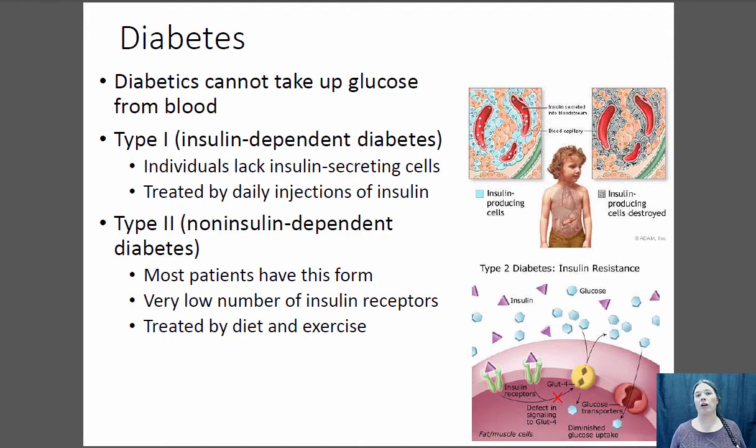They often will carry an apple or a candy bar, so if they accidentally give themselves too much insulin, they can get their blood sugar levels back up very quickly, because it's very, very dangerous for the brain. You can pass out and lose consciousness if you don't have enough sugar for your brain. So it's really important that they have those things with them.